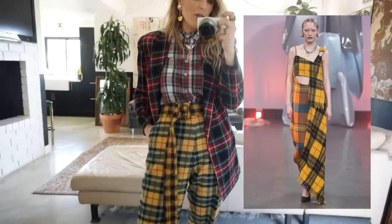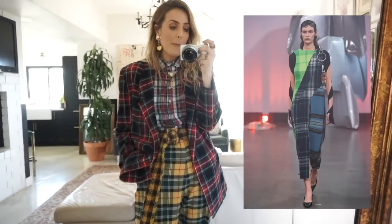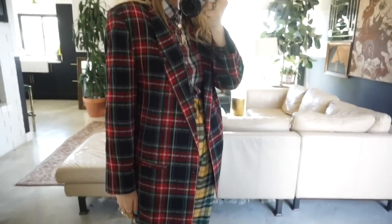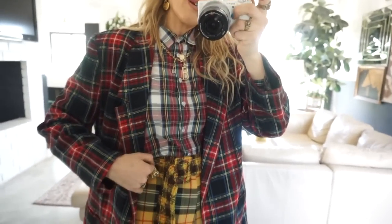Also, I just watched the runway show from Copenhagen Fashion Week of Rave Review clothes. Their whole show was basically plaid mixing, and so that inspired this look as well. Had seen that show, thought it'd be fun to mix it with more plaid. I have not worn this amazing plaid blazer yet this season. It's been hanging in my closet. It's great because it's lightweight, and so I then paired it with this. Then I was like, what other plaid pieces do I have? And so I had this button-down plaid shirt in my closet.